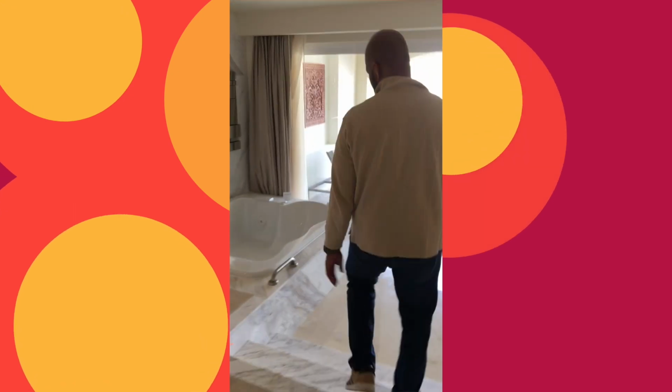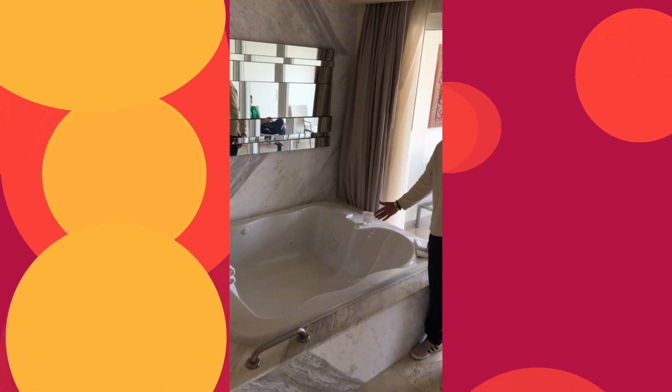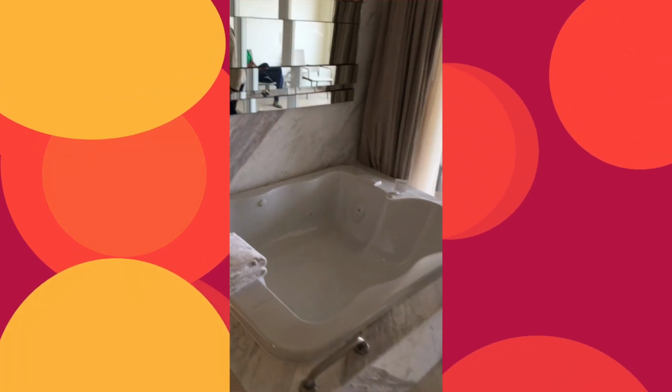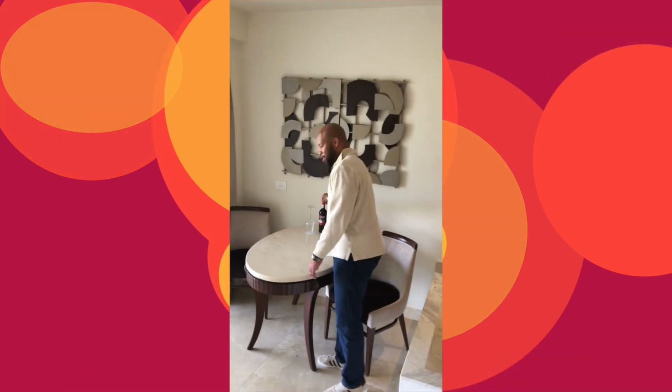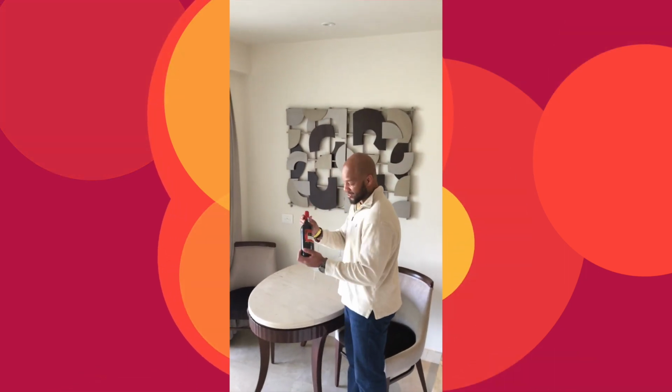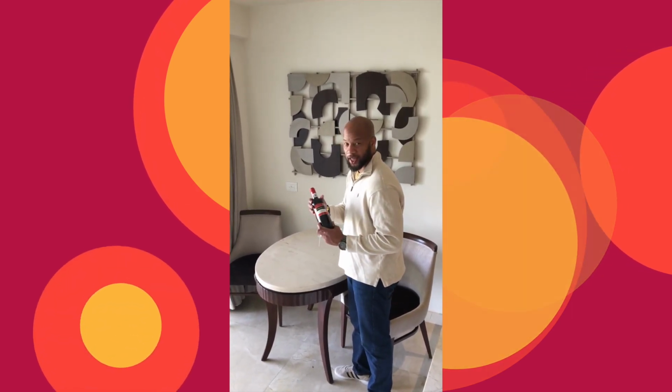This is one of the nice amenities of staying at a Palace Resort. You always get the hot tub, the spa tub for a relaxing day. Great thing too about Palace Resorts is they always give you a free bottle of wine to start your day off as soon as you check in.